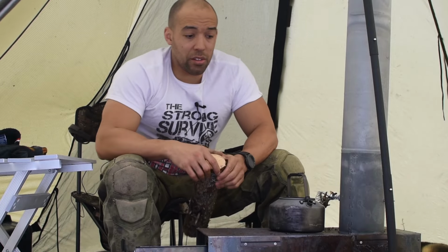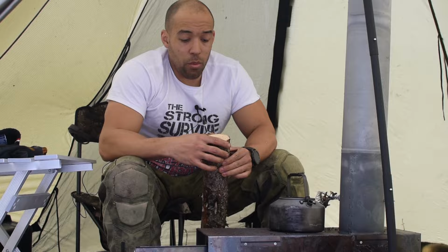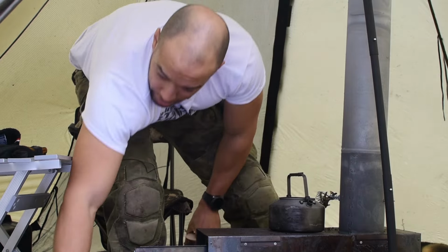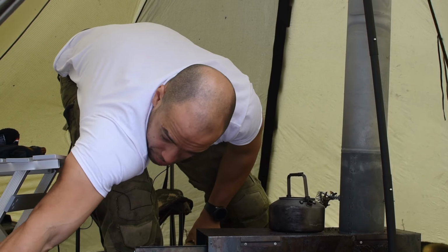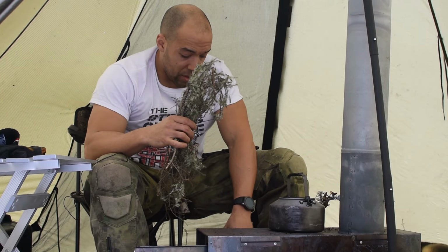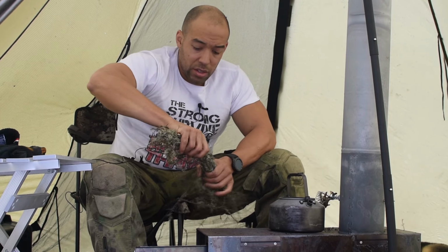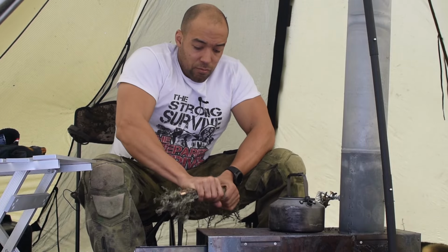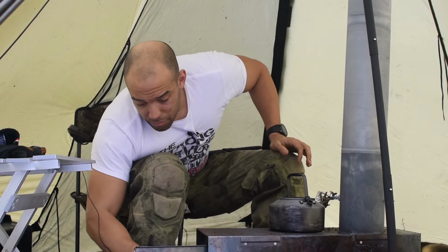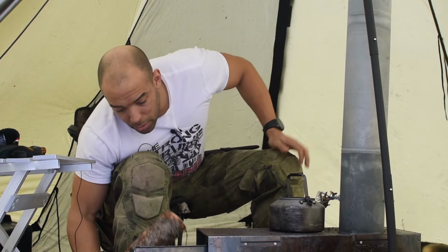I think if I split some of these logs, I've been kind of lazy. I've just been throwing whole logs in there like this. They work, they just take a little while to kick in. Maybe I'll pop a little bit of scrag in there. This is scrag. It's just the dead lichens on the dead tree branches. Throw some of this in there to get that party started real quick.